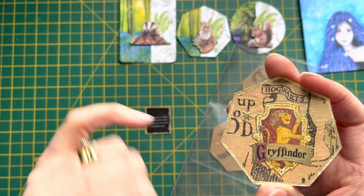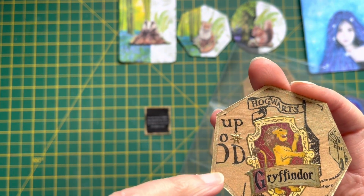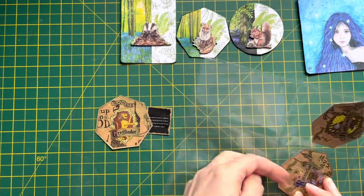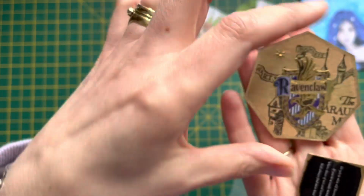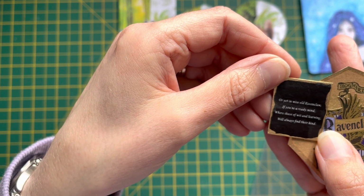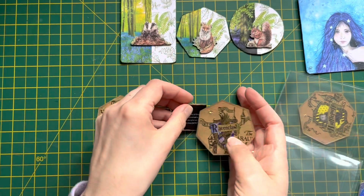And it's absolutely stunning. So I've got a gorgeous sticker there, the gold, you can see. And then in the background, the paper, it's the Marauder's map. I suppose you'd have to be a Harry Potter fan to know what that is. And edged in gold. So that's the Gryffindor. And then we've got Ravenclaw, and again it's quite small writing, I'm struggling to read it. "Or yet in wise old Ravenclaw, if you've a ready mind, where those of wit and learning will always find their kind." I'll leave that one with that one.